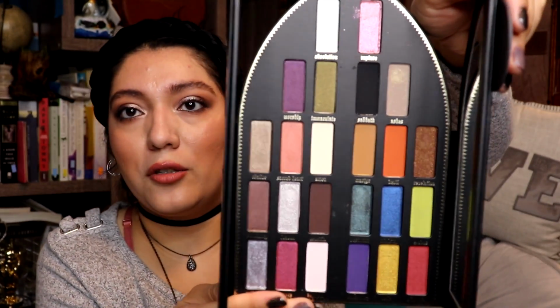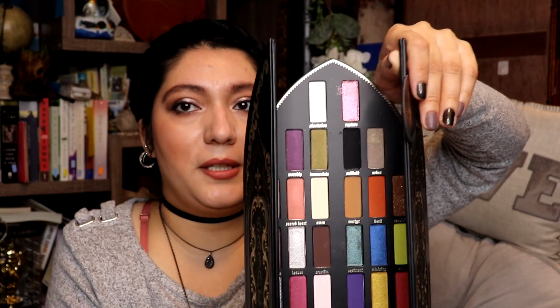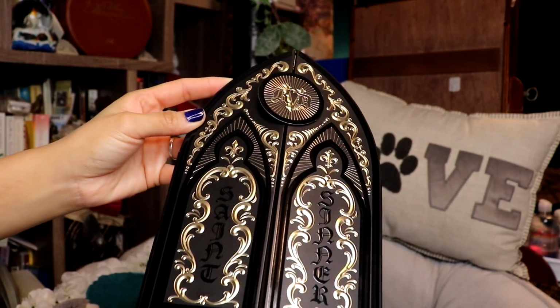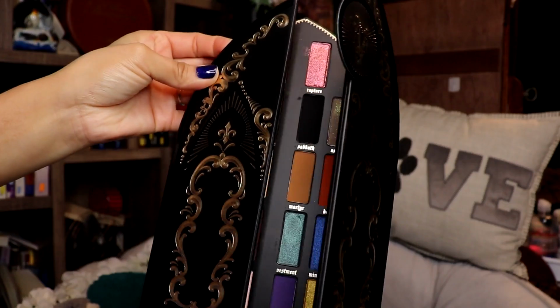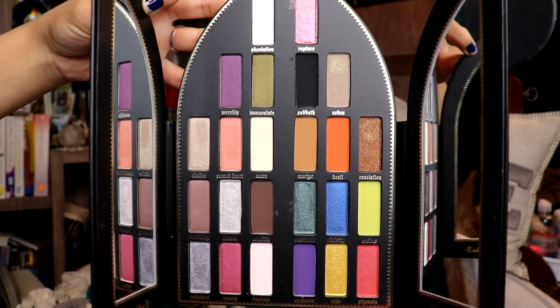And I love the color story because of the reason that she put it like this, but she was inspired by the stained glass that she saw in the churches in Europe. And then, I mean, such a beautiful palette. Again, this is raised packaging, and you can feel all the embossments on there, or the art on here. And the fact that it opens like that, so cool. Like the church doors, so cool. I love it. It's so beautiful.